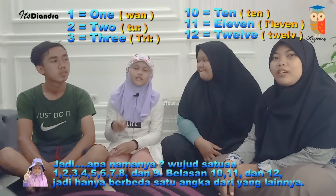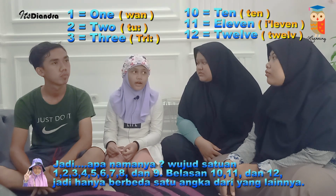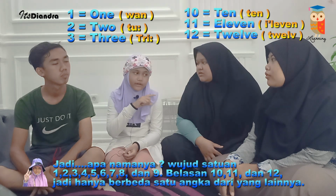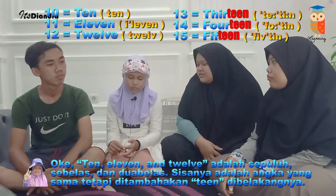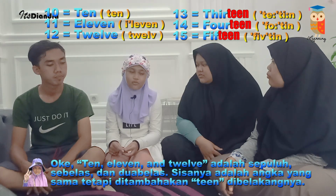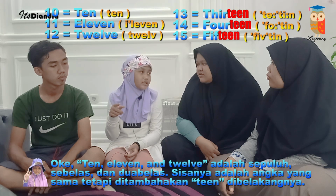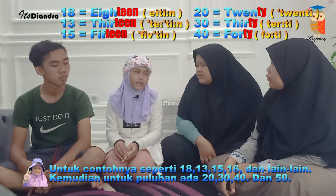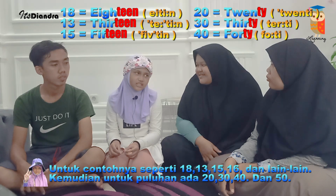48. Oh, 48. Okay, so the satuan thingy, it's 1 2 3 4 5 6 7 8 and 9, and the belasan are okay. So 10, 11 and 12 are the only different ones from the rest. But the rest of it is the same number, but you add teen behind it. For example, like 18, 13, 15, 16, just anything.